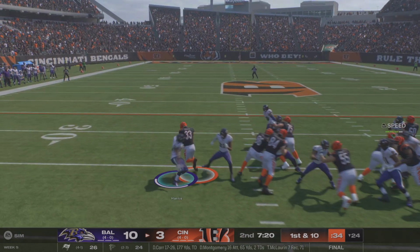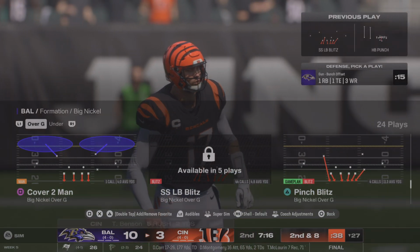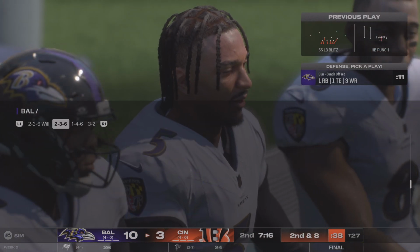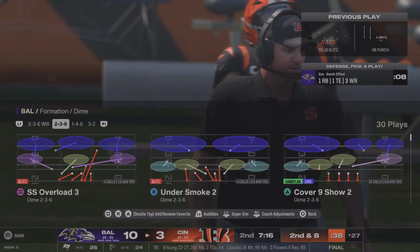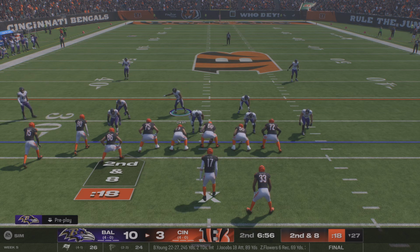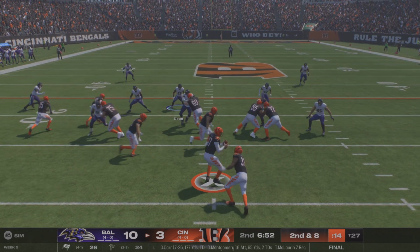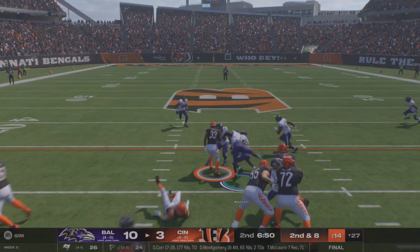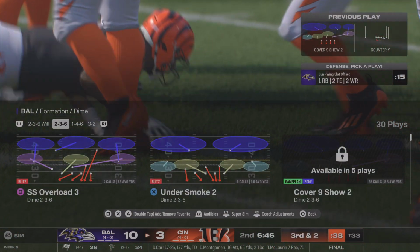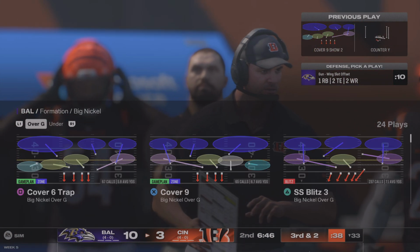First play of the drive, and here's Benson. And that'll be a short gain up to the 27-yard line. They'll come up on a 2nd down and 8. They'll go again with Benson. And he'll weave his way down close to that 1st down. Going to come up just a little shy. It's going to be 3rd down and short.